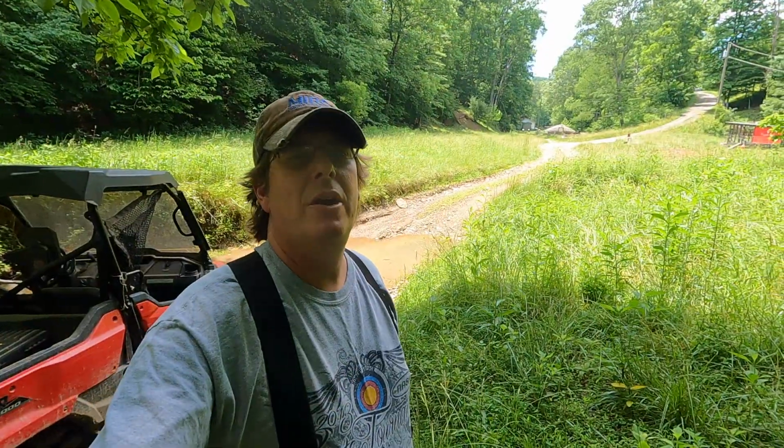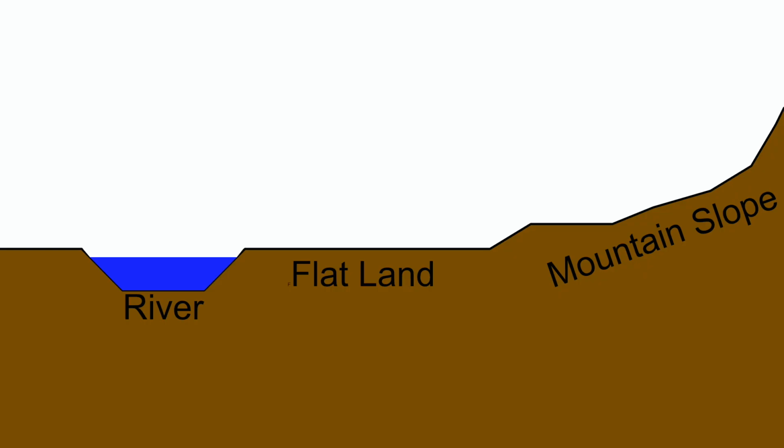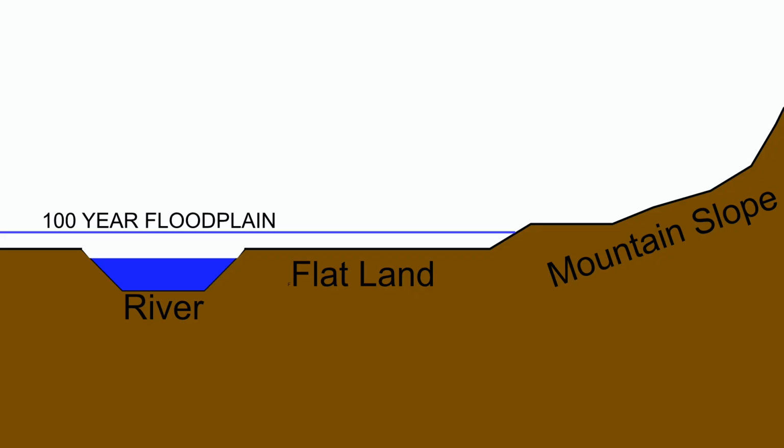So let's go back to our illustration of this perfect piece of land we found with all this beautiful flat acreage alongside the river. But let's say you've done your homework and you've discovered that that entire bottomland is within the 100-year floodplain. That would account for that soil, that from time to time water gets up in there and brings in new nutrients and washes things in and doesn't allow forestation to take place.